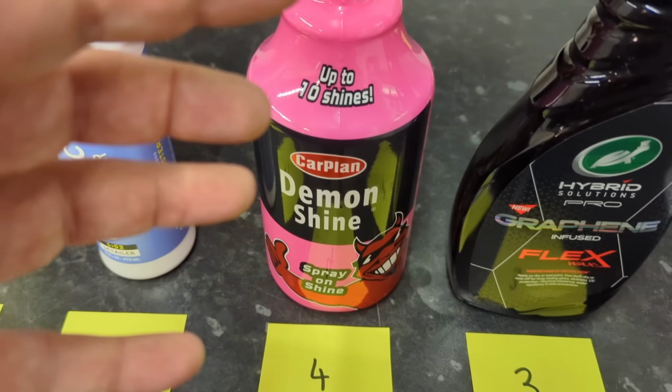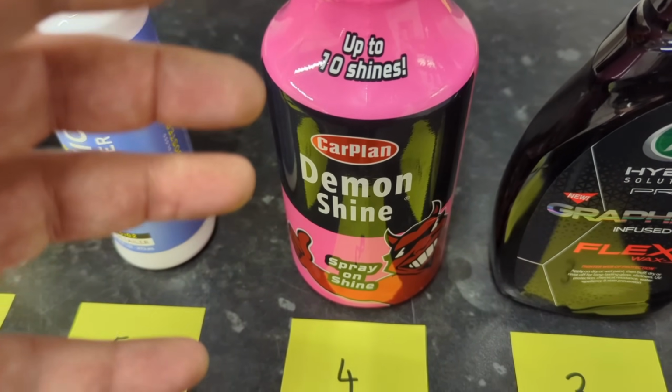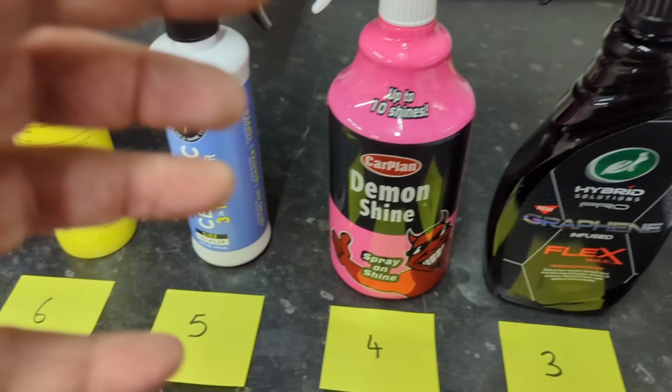Next up is the Demon Shine, which gave us an overall reduction of -1.3. So we had a -1.3 reduction in gloss and a 0 improvement on haze. Interesting.